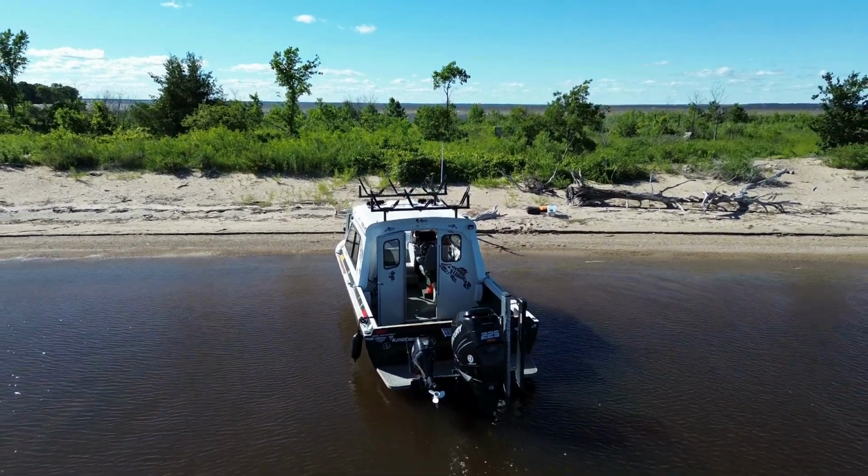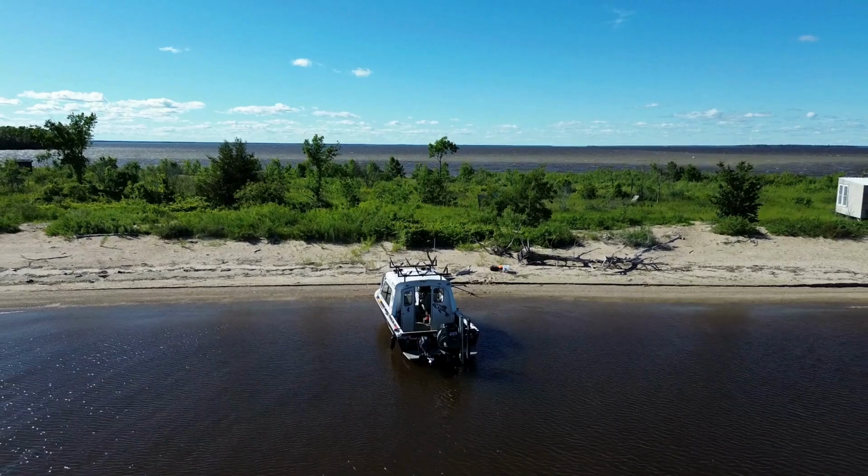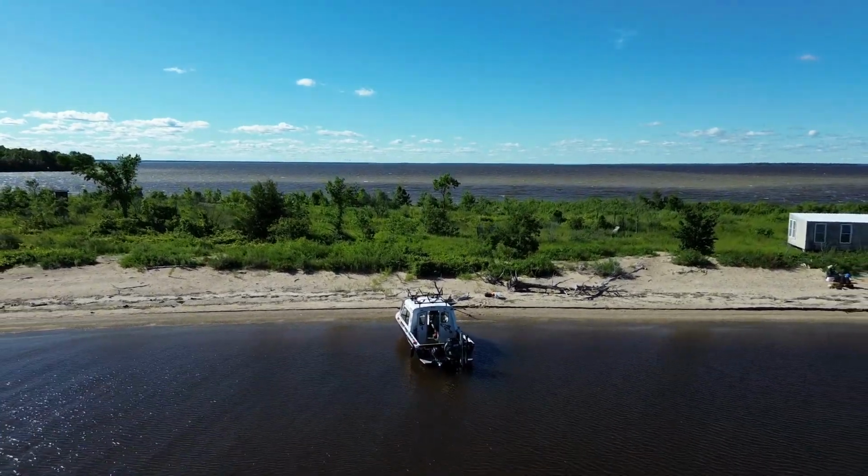The wind was out of the north, so Joe decided the best option was to leave the boat on the south side of the island. We operated on the south side of the island as well.